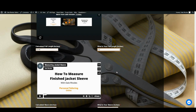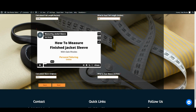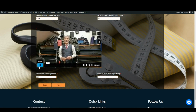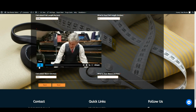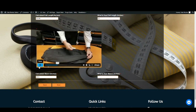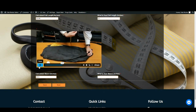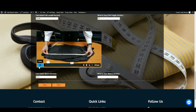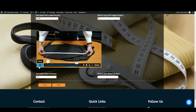If you're buying off the rack, they're going to give you their nearest physical size. If you're going to be buying made to order, then you're going to get that exact measurement. Let's have a quick look at the final one on this section, which is how to measure a jacket sleeve. Measuring the jacket sleeve. Lay the jacket down flat on a table. Measure from where the shoulder seam meets the sleeve head directly down to the bottom of the sleeve and record the measure.